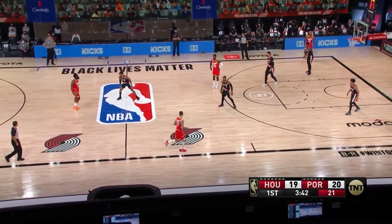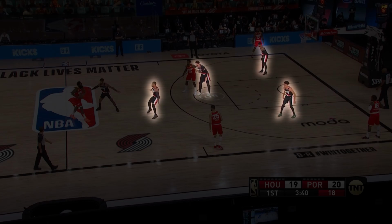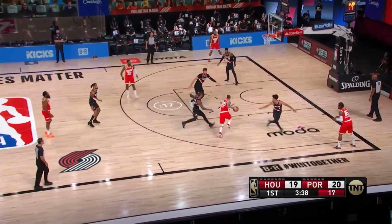He's not comfortable. So we see a player on the ball and then four players behind, almost in a diamond formation. And in this scenario, Dame would be the guy going to send a soft trap towards Harden.